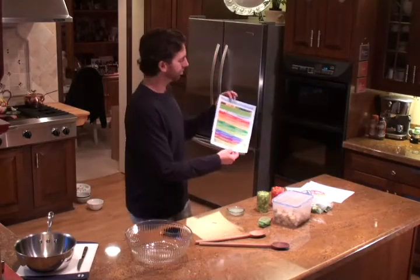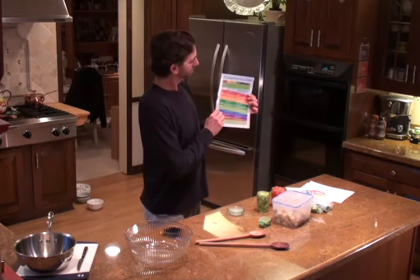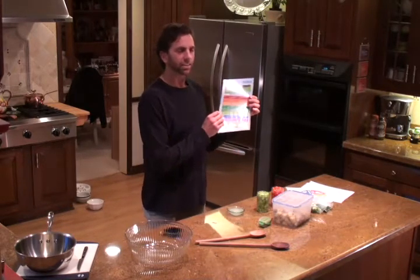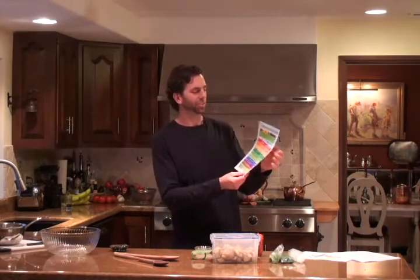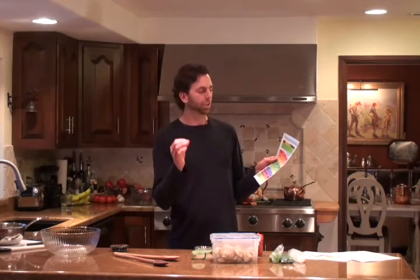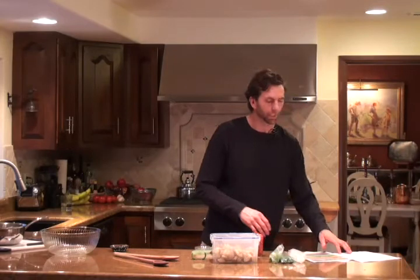And here's a great graph for you. All these wonderful colors are abundant in the plant kingdom and sorely lacking in the animal kingdom. Now, the more naturally colorful your food is, the more likely it is to be abundant in cancer-fighting nutrients as well as nutrients in general. That's because a plant's colorful pigment is indicative of its protective compounds. So without further ado, let's begin our demonstration.